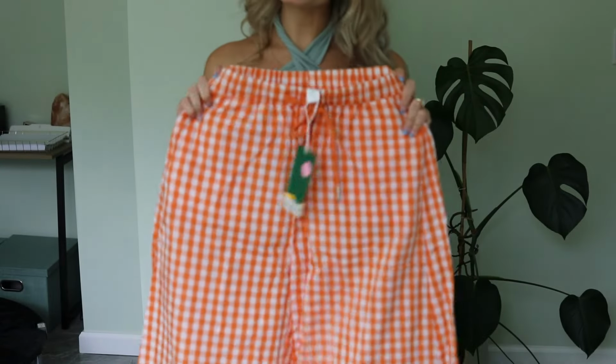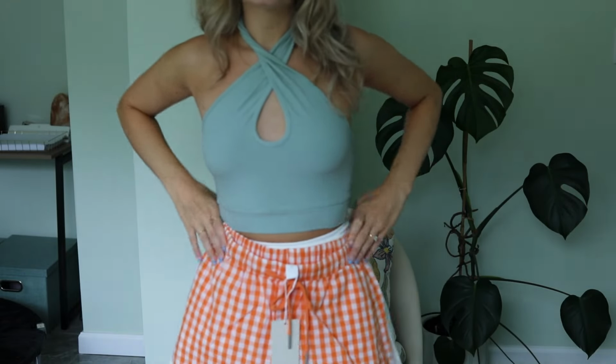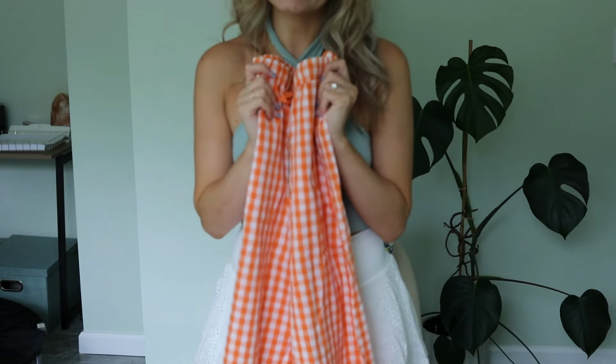Okay, let's get into the long skirt and pants category. Okay, I can't help but start with these because I'm the most excited about these. These are little orange gingham pants. They're like pajama pants, but you can also dress them up or whatever. They're just so cute. I'm so excited.